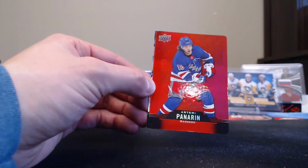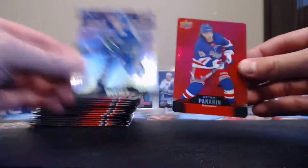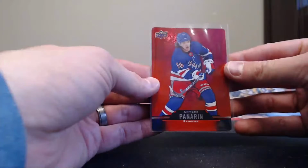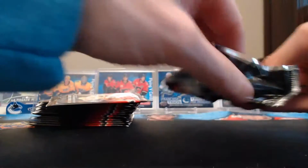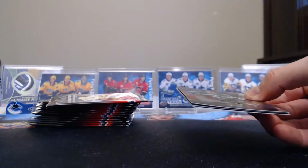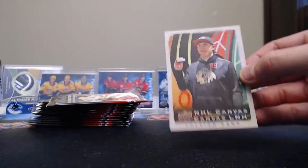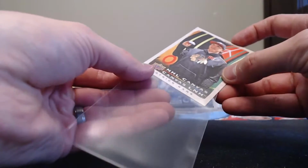Next up, for the New York Rangers, Artemi Panarin. Artemi Panarin for the Rangers. Next canvas goes to the Chicago Blackhawks. Patrick Kane. Patrick Kane, NHL canvas.